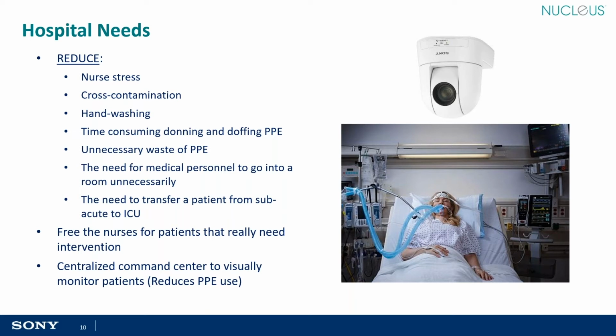and identify what is the need. Number one that we hear is nurse stress, right? We have to reduce the amount of stress for the nurses who are not only afraid of the patients, but they're also concerned about their own health and the health of their family.